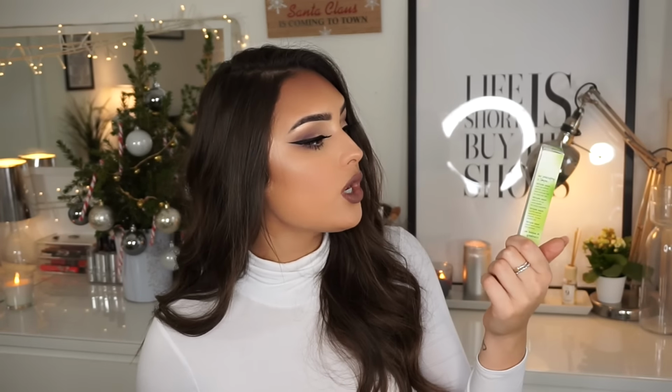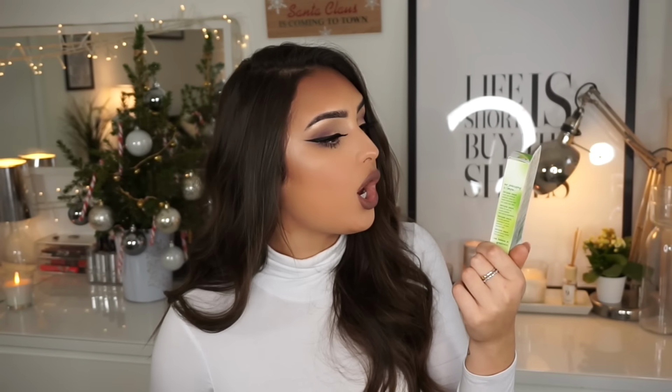The next thing that I have been loving at the moment is this Simple Kind to Eyes Revitalizing Eye Roll-On. This is meant to sort of help your bags and stuff. I haven't noticed a huge difference, I think as well because one, it's winter, and two, I am a quarter Indian, so my bags are awful. You're probably thinking she's making up excuses, but honestly my bags are terrible at the moment, so I wanted to get something that will help them.